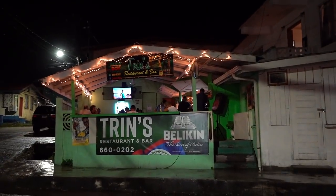All right, where we end up? Trin's. Trin's restaurant. Got dark quick. It's raining, but that street food was delicious. I think I liked the second thing. What was it called? Garnachas. Our garnachas. And the first taco.